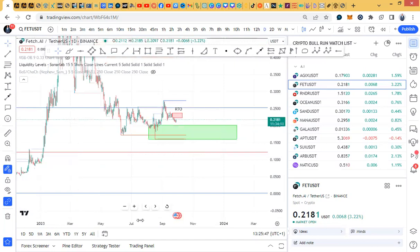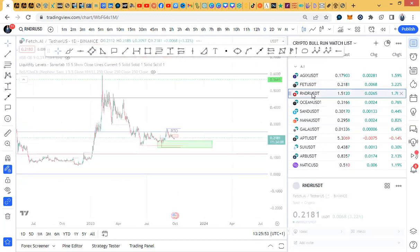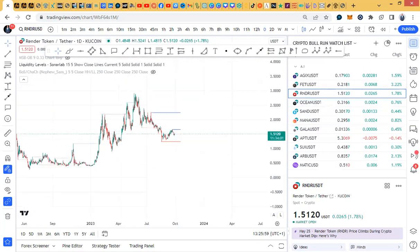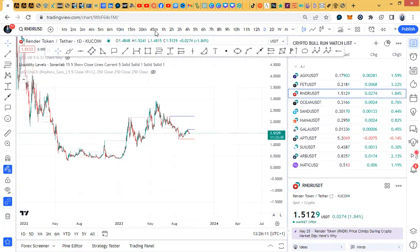Fetch token is one of the cryptos I'm watching out for the next bull run, starting first quarter 2024. It's going to be very late when you're in second quarter 2024 to purchase these coins. So by first quarter, January 1st, that's when we start looking for our entry levels on smaller time frames like 1 minute, 5 minutes, and 15 minutes for the major. And it's going to be investment, not mainly trading.